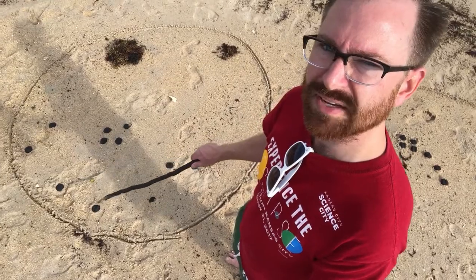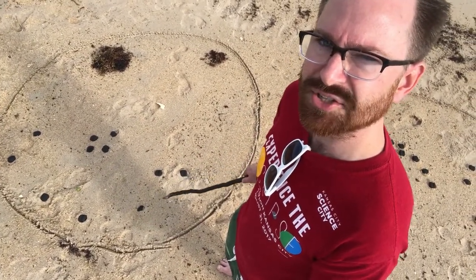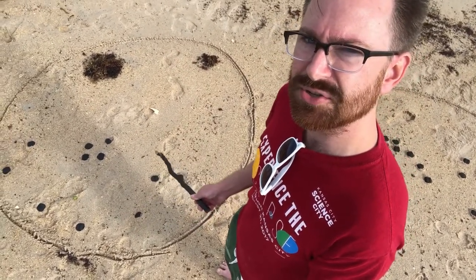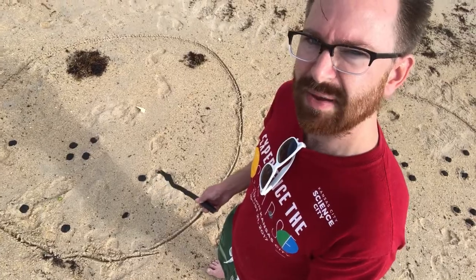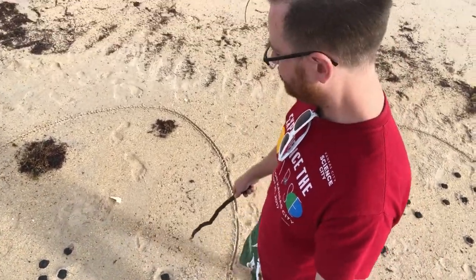Now, the most important thing to know about Centaurus is the two brightest stars in Centaurus are right here next to Crux, and they're going to stand out quite a bit. So these two stars, we nickname the pointer stars. And basically what you're going to do is a little bit of triangulation, and I'm going to attempt to draw on the sand here.